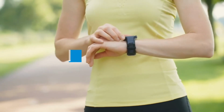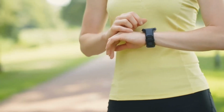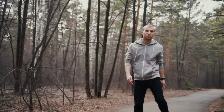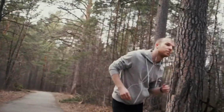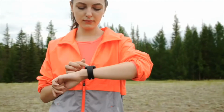Buying guide. Fitness trackers. Fitness trackers offer the most basic running data: a step count, calories, and distance. More advanced fitness trackers can also monitor your sleep and record your heart rate. They often have excellent battery life and are lightweight and easy to use. If you're a beginner runner, this is probably enough for you.